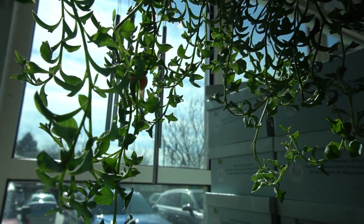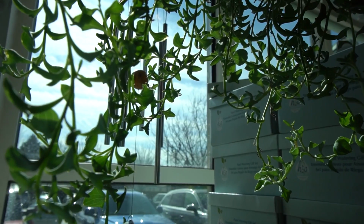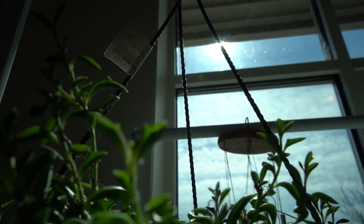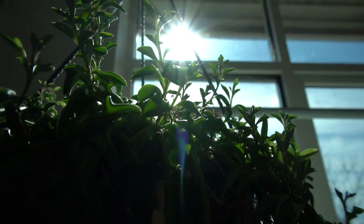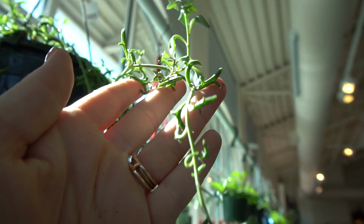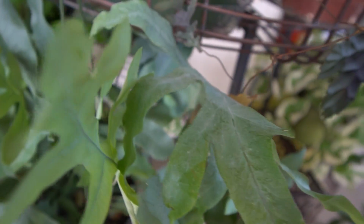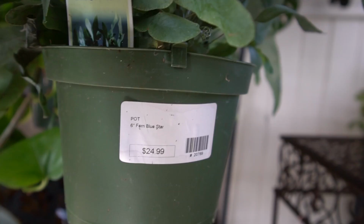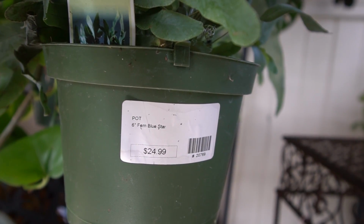Moving on to one of the most expensive houseplants to buy this houseplant season, we have the string of dolphins coming in hot at $40. This is $20 less expensive than Edwards, mind you, so it's just expensive everywhere here right now. Something that I always thought would be fun to own is the blue star fern. I've never pulled the trigger. I wish that I had a while ago. The one here is $25.